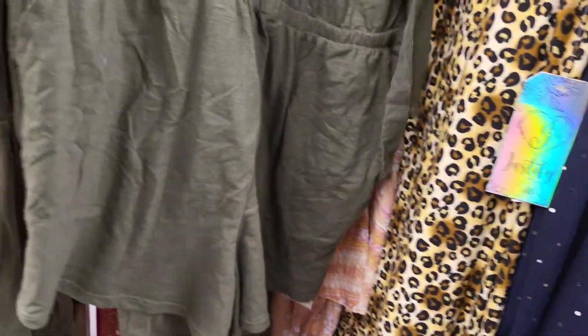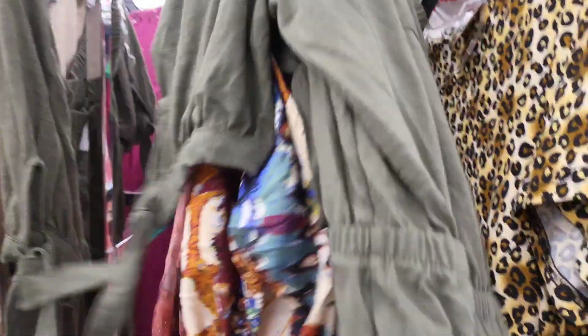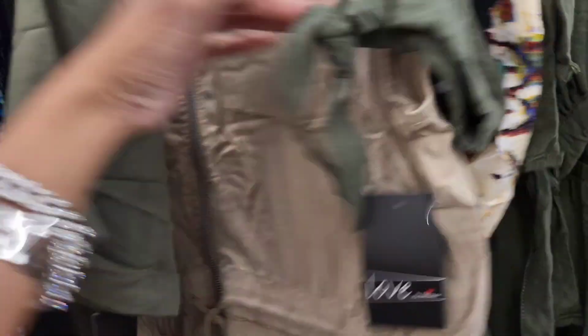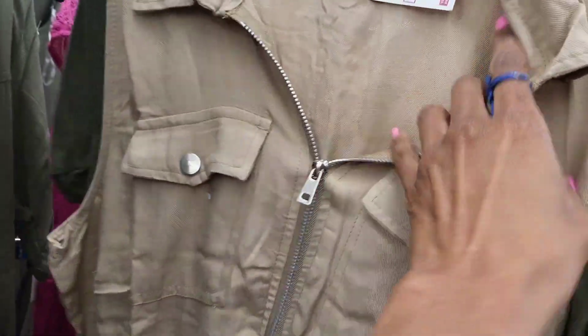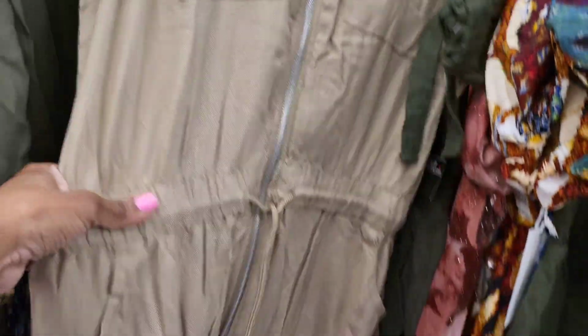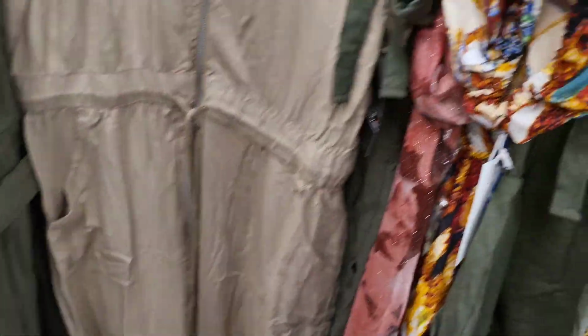It's like a short set romper, kind of in an olive green. That's cute. I wish I felt comfortable wearing outfits like that. Here's a jumpsuit. I think this is $15? Has a drawstring waist and has two pockets.